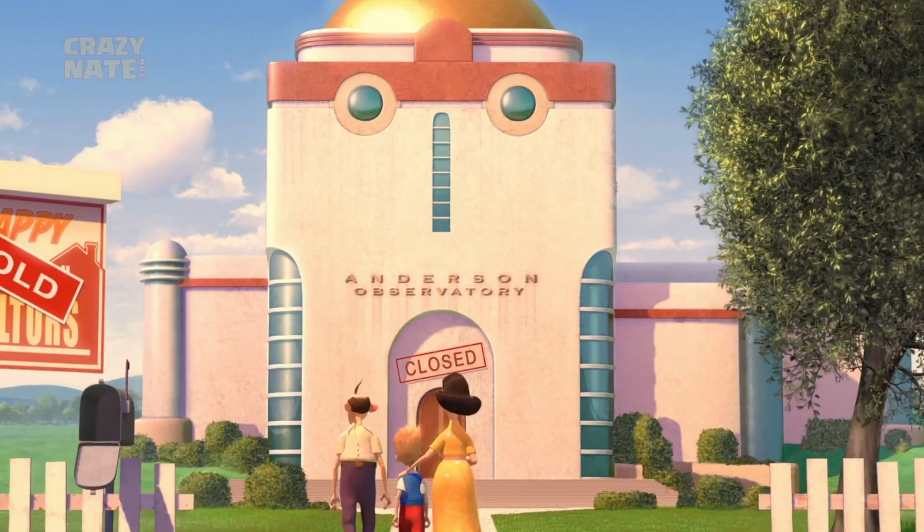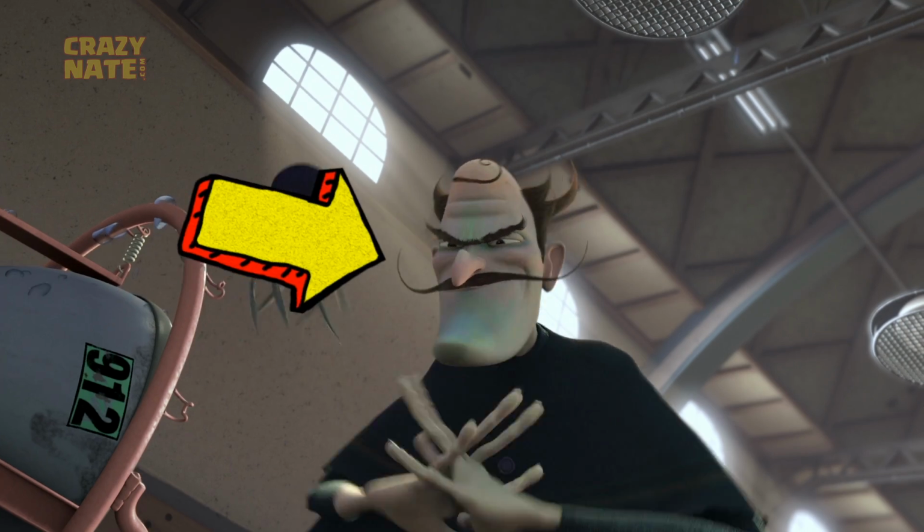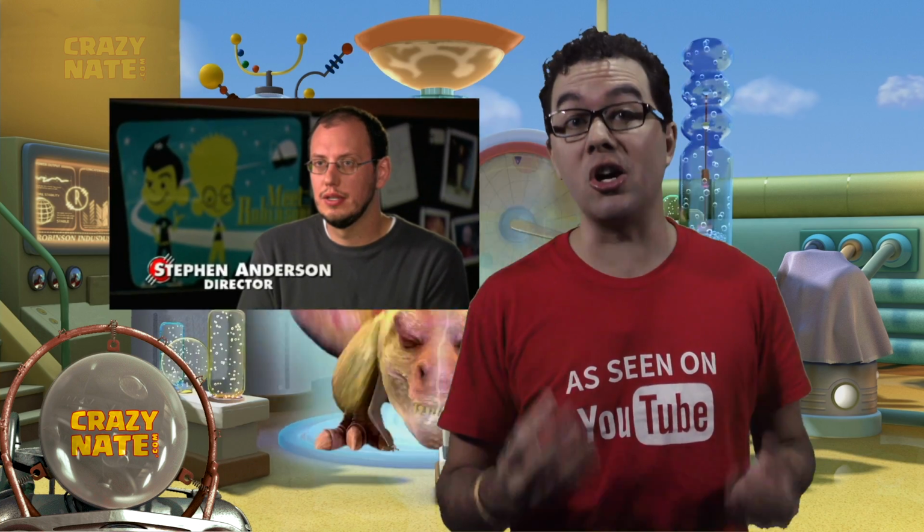The Anderson Observatory is a reference to the movie director Stephen J. Anderson, who was also the voice of Tallulah and Grandpa Bud and Bowler Hat Guy. Just like Louis, Stephen Anderson was also adopted, so this story was true to his heart.